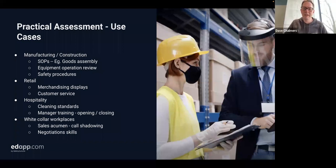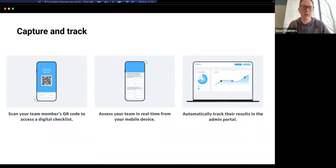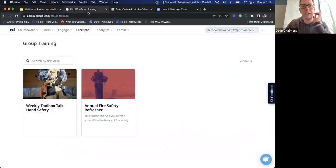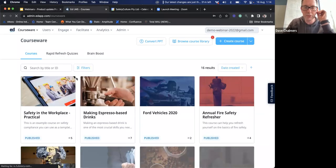Great stuff. Basically how it works is, it's really simple. That learner has their own QR code for their assessment. The assessor scans the code, performs the assessment, and they can track the results inside of the LMS. What I'm going to do is very quickly show you that inside of this account that we've got prepared for this webinar.